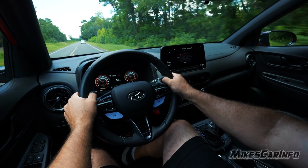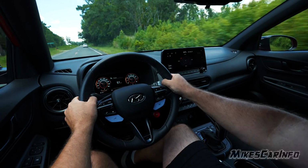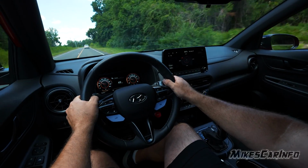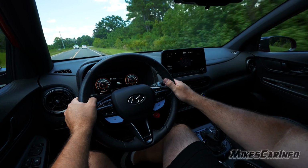When you're using the launch mode and these different features that really give it a lot of torque, hold on to the steering wheel, because it has the torque steer and it's going to want to dance around and not drive straight. Since it's a front-wheel drive vehicle, it's not going to give you that straight linear acceleration.